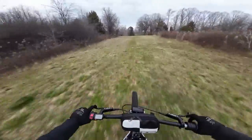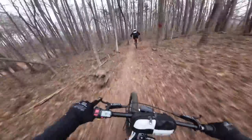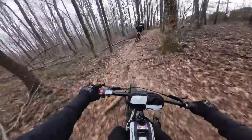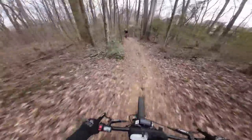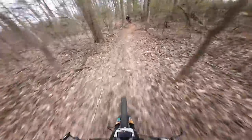Dude, it's so much power. Woo! Oh my god, that's a freaking tree. That's so slick. I don't know if you guys can see this or not. It's so slick. A little downhill run.